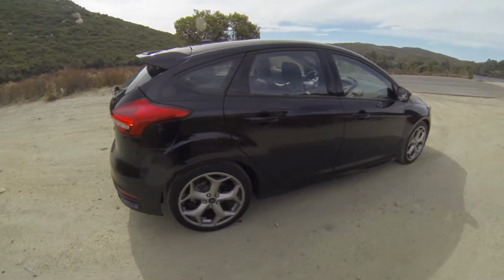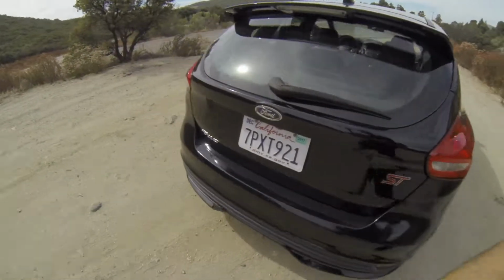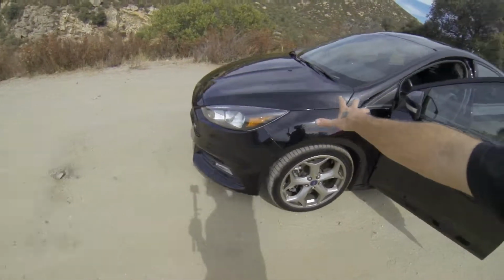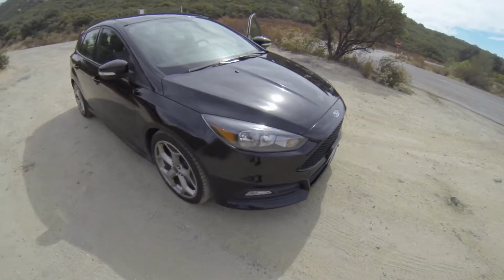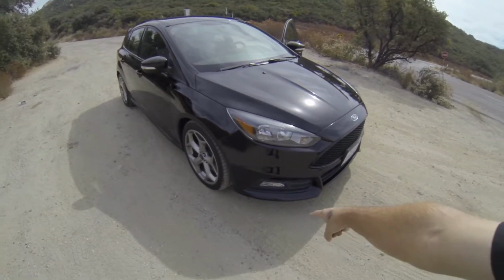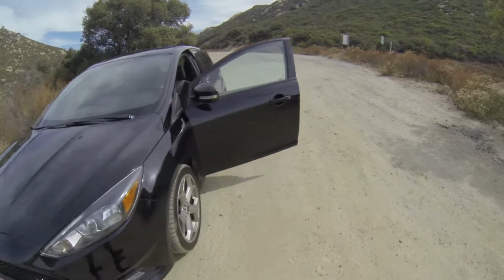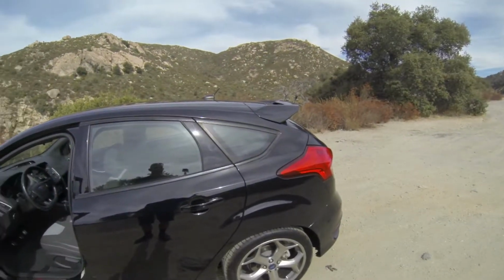Let's see what else. Exterior-wise, it does have some scratches here. I'm not really sure, that has been there the whole time I've had the car. And then it has gotten a pretty good fair amount of rock chips from just driving up and down the freeway. It does have the regular headlights, not the bi-xenons. It does have fog lights, which actually, what's kind of cool is the LED signature when you're driving the car actually looks pretty cool. So yeah, that's pretty much it for the exterior.